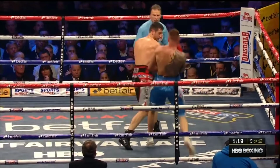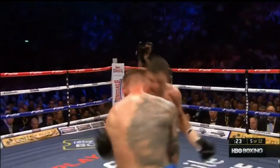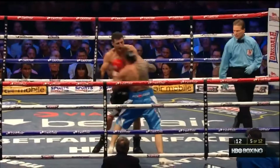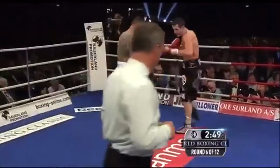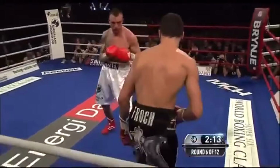Here we go. Now Froch seizes the momentum. Brings the crowd to life. Froch just missing with the right hand. Your neck is right there on a swivel. You need to duck or bend your body left or right in angles. Well, he's definitely able to reach him.